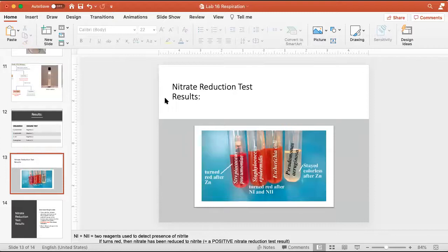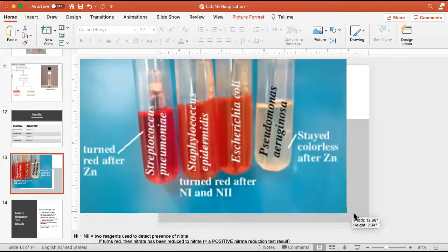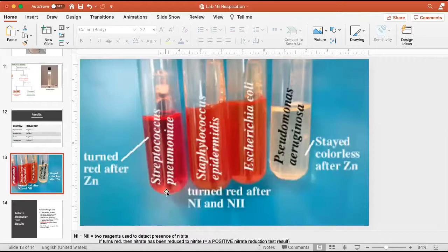So one of your sharp-eyed classmates has noticed that the red color is different, isn't it? The red color is different between these tubes and this tube. So remember, we looked at this slide and we said this is the red color that we expect to see. It's a very cherry red, if you will. It's a deep red color. It looks like this, doesn't it? And these are a different red, right?